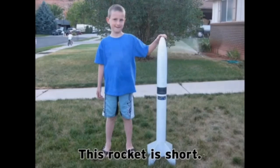This rocket is short. So I'd like to show you how to go about launching a model rocket, and that's what you're going to see next.